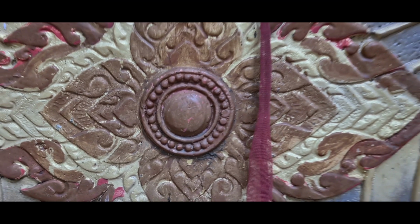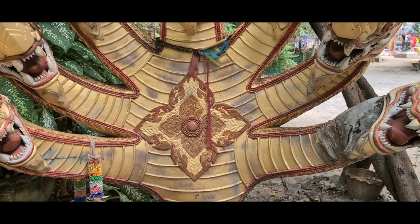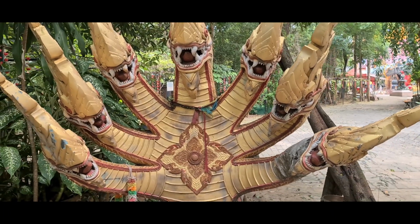In the story Vinaya Sutra, shortly after his enlightenment, the Buddha is meditating in a forest when a great storm arises, but graciously, King Mukalinda gives shelter to the Buddha from the storm by covering the Buddha's head with his 7 snake heads.